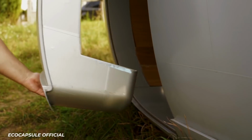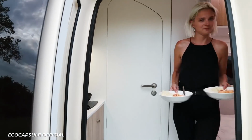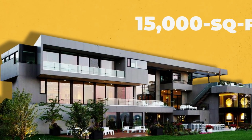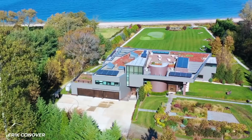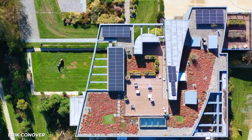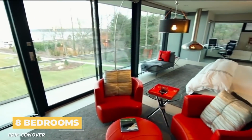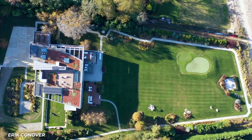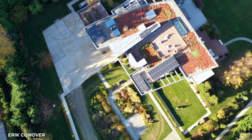Living from anywhere without a carbon imprint evokes some serious feelings of wanderlust. So let's keep moving. Check out this 15,000 square foot, jaw-dropping $25 million eco-friendly mega mansion. Built in 2014, this environmentally friendly, modern energy home is located in Sands Point, New York, and has 8 bedrooms, 13 bathrooms, eco-friendly facilities, a leadership in energy and environmental design certification, and incredible amenities.